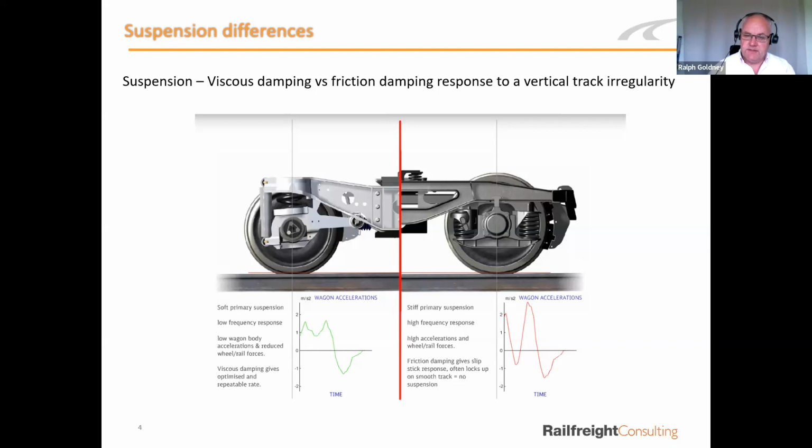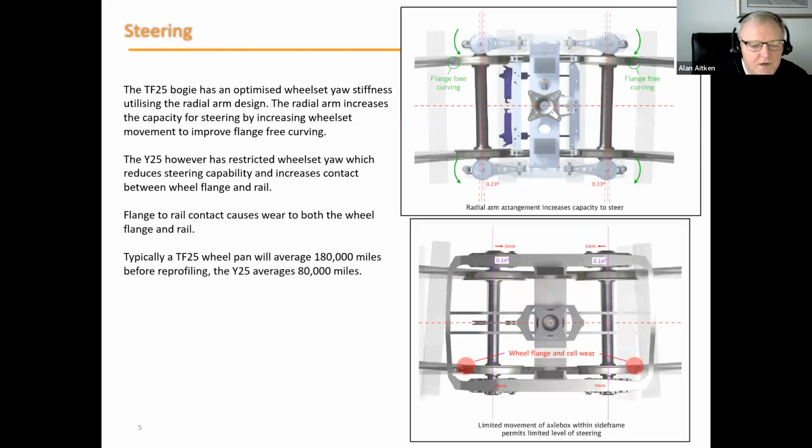Just as a general point on that, Ralph, the TF25 bogie shown on the left has a wheel diameter of 840, specifically designed to keep the unsprung mass lower, but it also helps from a noise side of the vehicle running with the smaller wheel. It's also designed to meet the requirements of 25.5 ton axle load. Whereas the standard size on a Y25 bogie is a 920 diameter wheel, so slightly bigger, which makes it slightly heavier, depending on the application you're running with regards to axle loading.